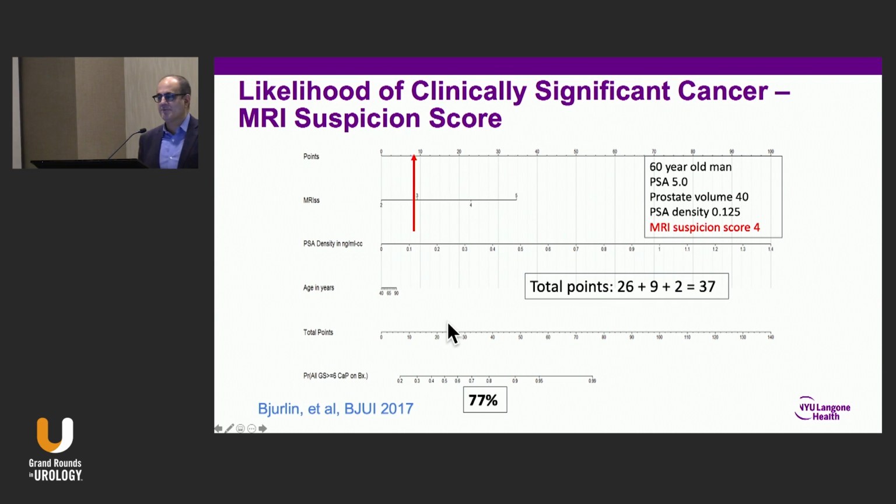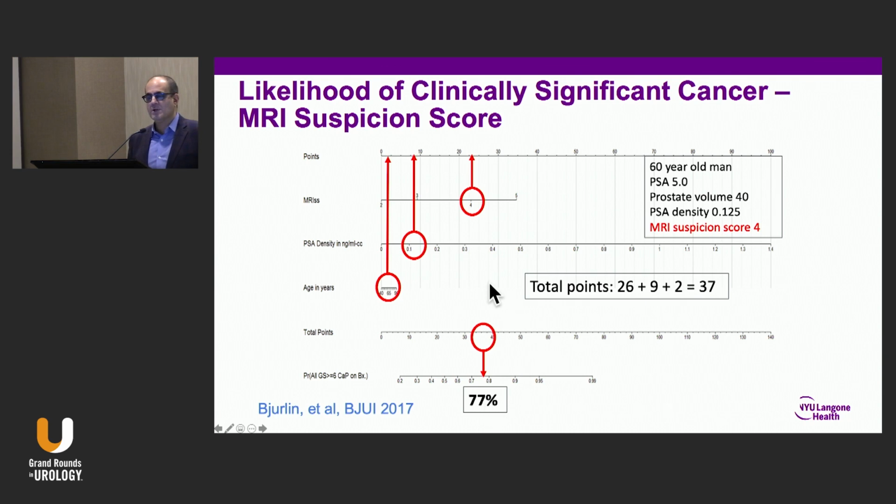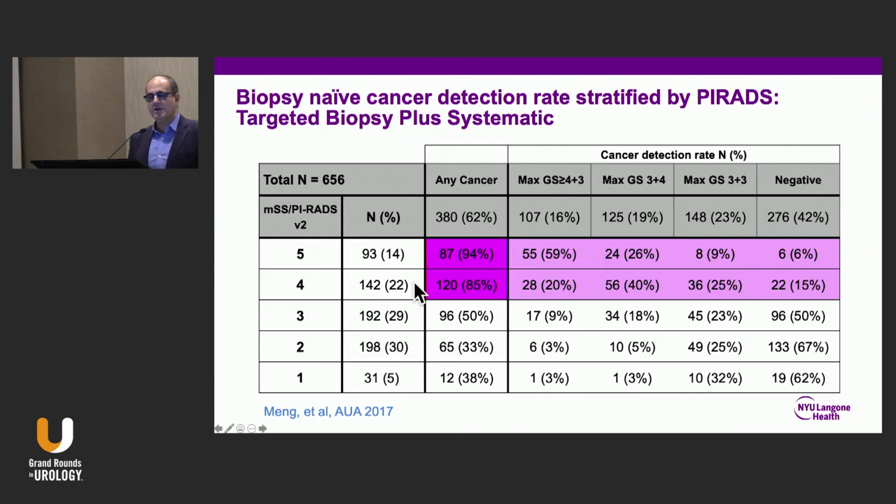Now, we've tried to further refine that risk using a nomogram we built a few years ago, where we incorporate volume, density, and suspicion score. What you can see is that if we take a gentleman, in this case, who has a PSA of 5, a volume of 40, and a suspicion score of 4, his positive predictive value goes up to 77% from the 50% that I showed you before. So clinical factors can influence risk as well and probably should be incorporated when you're determining the likelihood that your biopsy is wrong.